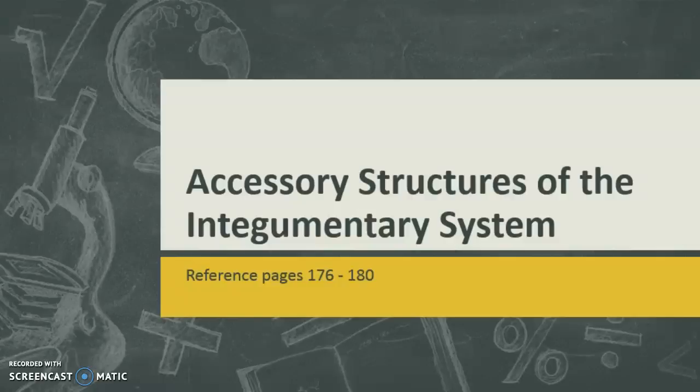Welcome. Today we're going to be looking at the accessory structures of the integumentary system. And just as the name suggests, accessory structures are something that complement the skin, just like jewelry would complement your clothing. Reference pages 176 through 180.